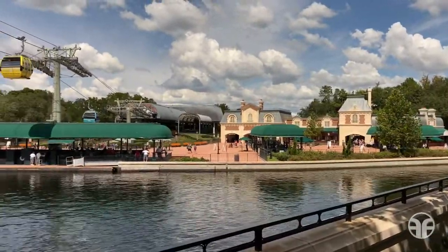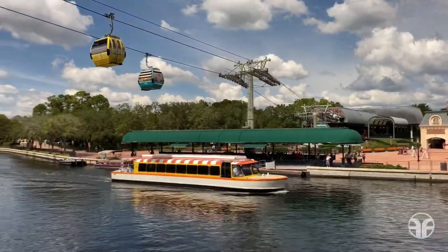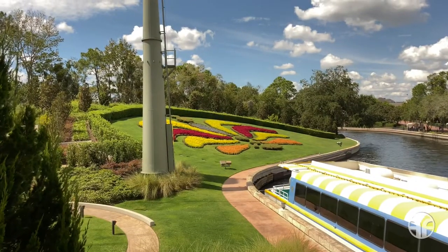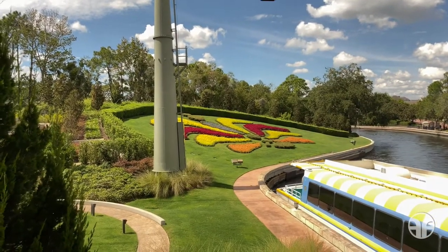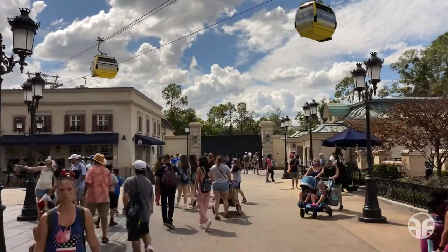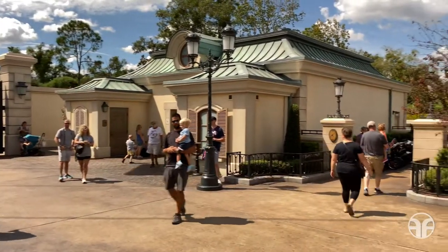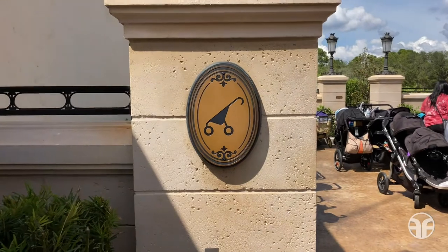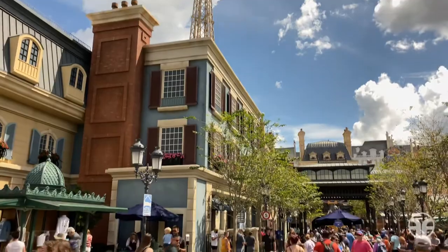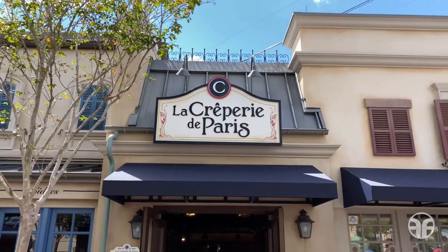On the other side of Crescent Lake is the International Gateway at Epcot, the Disney Skyliner, and the Friendship Boat Launch. So beautiful. Over to the right-hand side are the restrooms and the stroller parking area. Towering overhead is the Eiffel Tower, and just down below and across the way is La Creperie de Paris.